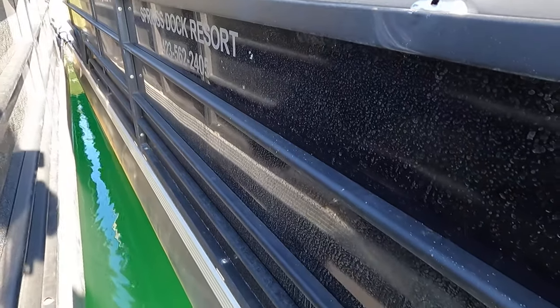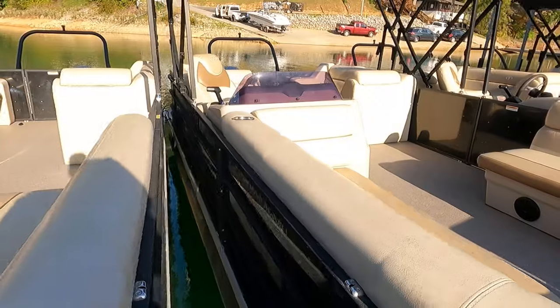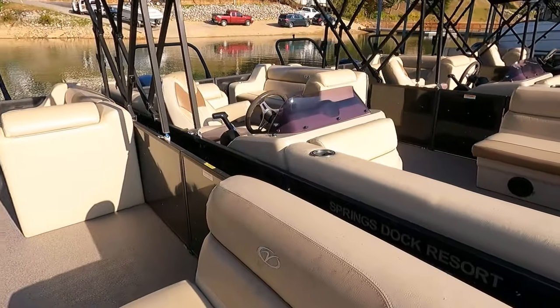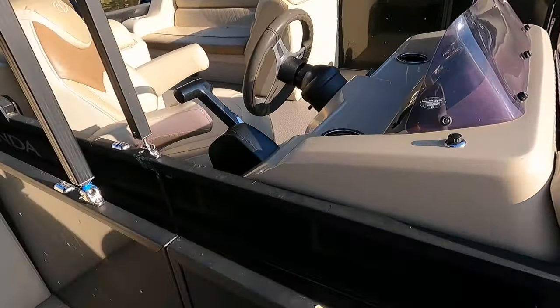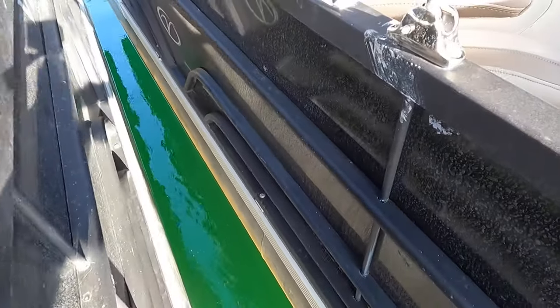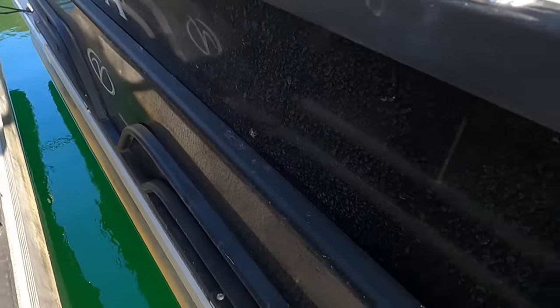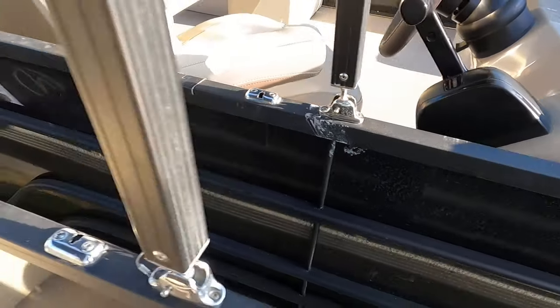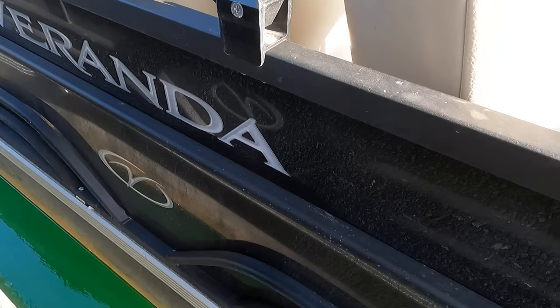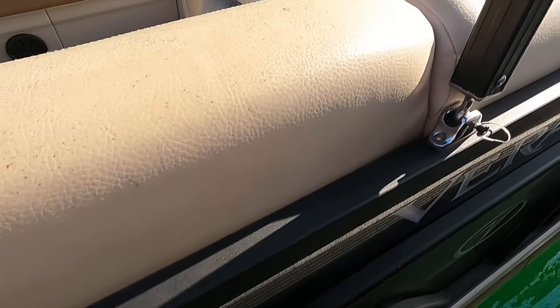Looking on back, I think we look pretty good, except maybe just behind that driver's seat. That might be a little dent or ding in there. Let me see if I can separate them again right in here. Maybe a little scratch right there at that Bimini mount. Over in here.